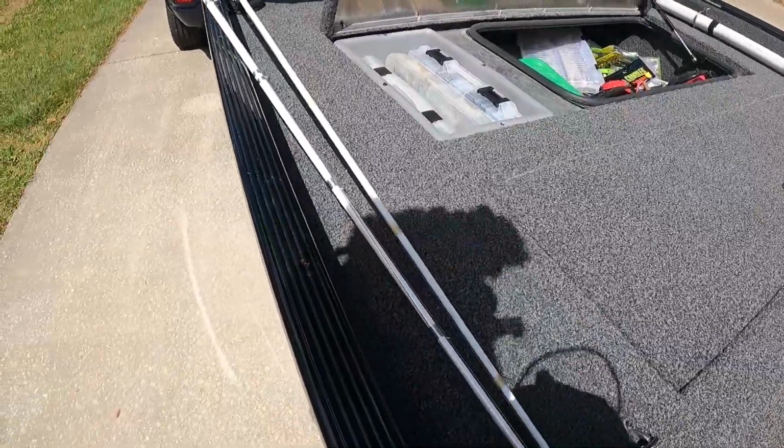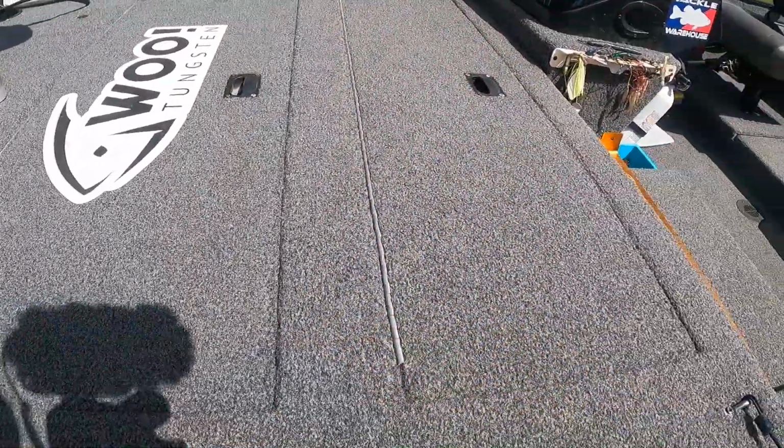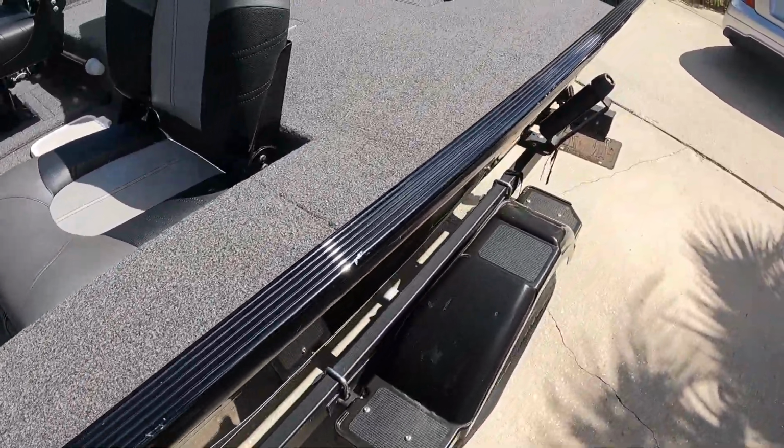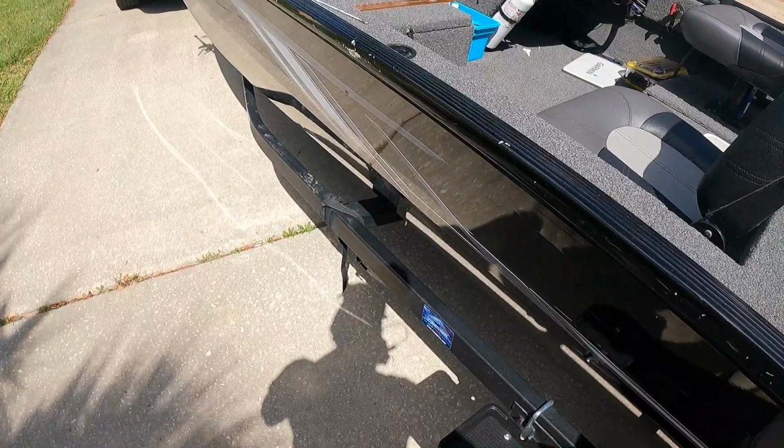It's another thing Crestliner needs to fix. I don't know why they had that metal plate there. You really couldn't fit a rod back there that was longer than 6'10", I think it was. That's the only thing I could fit in there, and that was tight.